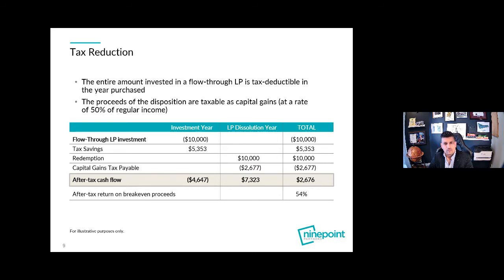So when they terminate, presuming, once again, the big assumption here is that the client's able to redeem the LP for what they initially invested. They'll redeem it for 10,000, and then they'll have to pay the capital gains tax payable. As I just mentioned, the entire disposition proceeds are taxed as a capital gain. But because the capital gain inclusion rate is half of that for ordinary income, the tax hit is 26.77, which is half of the 53.53.